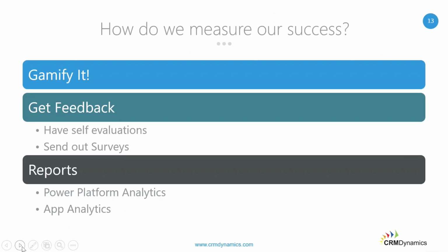But once we've done all this, how can we then measure it? Which starts becoming difficult. So some of the things we provide our customers when it comes to being able to measure their success and user adoption are, number one, we try to gamify it. What that means is a little healthy competition, whether it is as simple as a dashboard that just shows sales leadership or people who may have closed the most number of tickets, technicians that may have completed the most number of work orders, and so on.